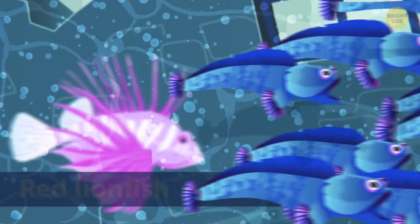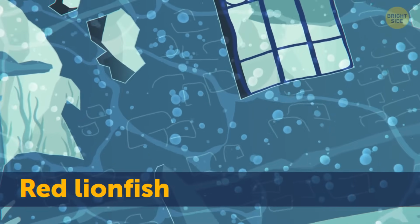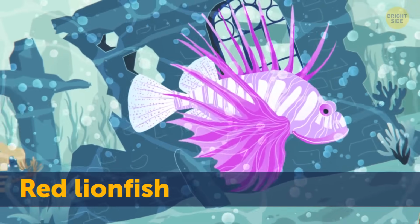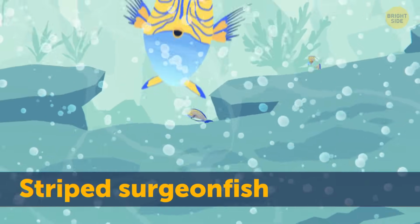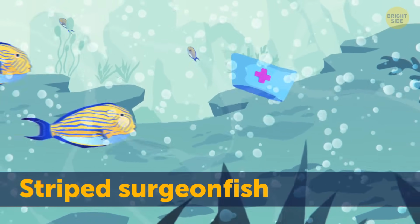Red lionfish. This beauty has an incredible appetite. It can eat fish two-thirds the size of its body, and it hides the needles on its fins, which contain a potent venom. Striped surgeonfish. It has scalpel-sharp spikes on its fins, not to perform surgery, but to hunt. And unlike a doctor, it has venom on them.